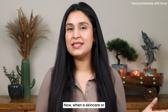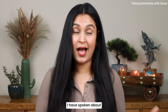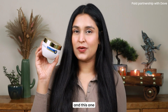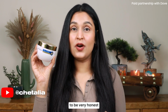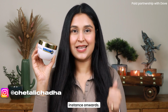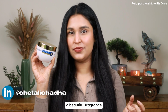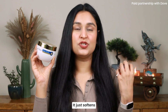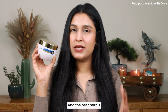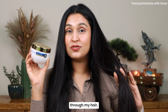Now, when a skincare or hair care product is formulated well, it is bound to perform well. I have spoken about many Dove hair masks that I've loved wholeheartedly, and this one right here is no exception. To be very honest with you, I did not expect it to start working from the first instance onwards. So from the first use, I fell in love with it. It has a beautiful fragrance which lingers on. It just softens your hair, makes it frizz-free, easy to comb, easy to style, and the best part is it doesn't weigh down your hair.